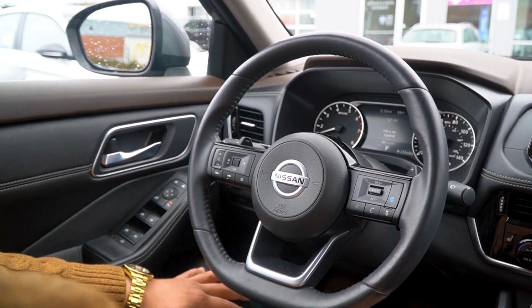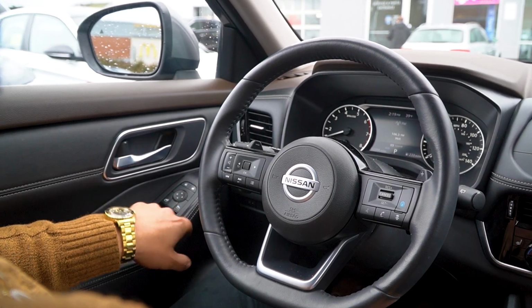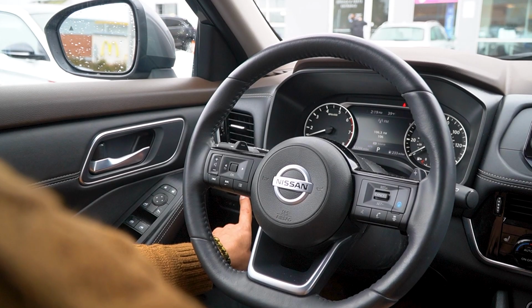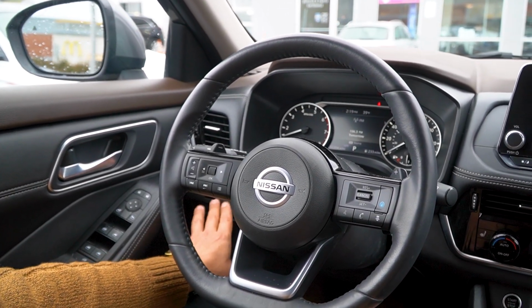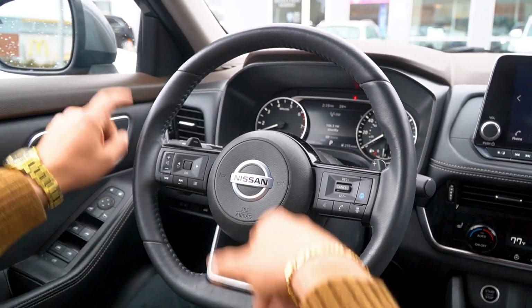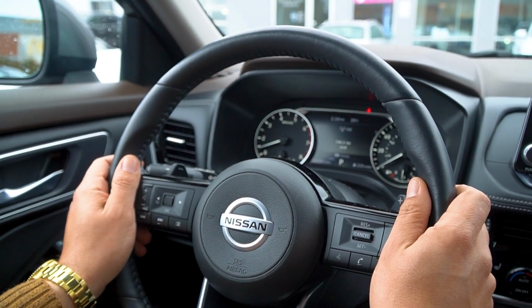You get automatic lighting, power folding mirrors that are heated, which is really nice, automatic windows. You'll notice this one has a heated steering wheel and has access to the rear tailgate down here. Really cool option. This one actually has remote starter, so it's really nice. You'll notice it's updated behind the steering wheel. This one happens to have 52,000 miles.